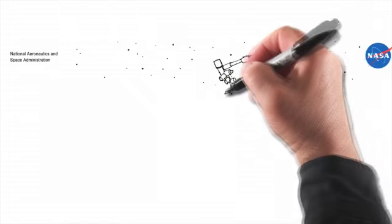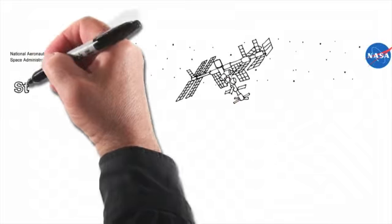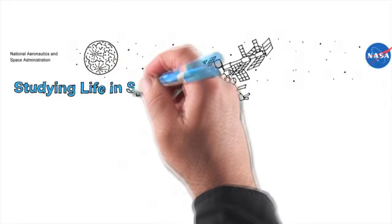Science is different up here. Space provides a unique environment that's unlike any laboratory on Earth. Living things from cells and microbes on up to human beings are all changed by spaceflight.